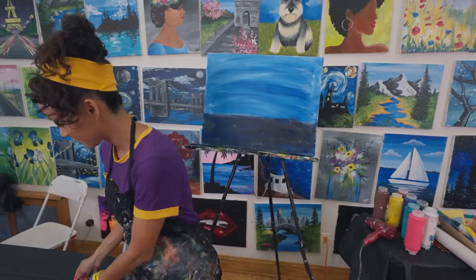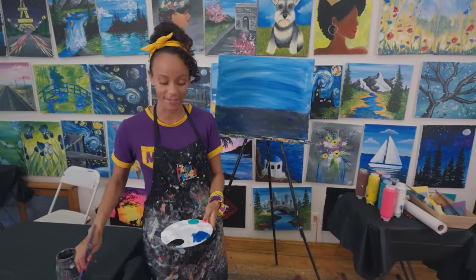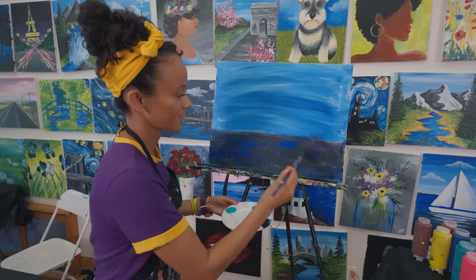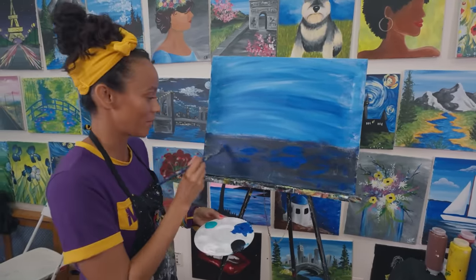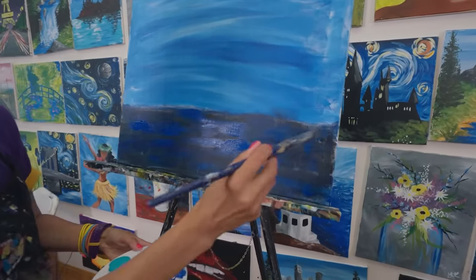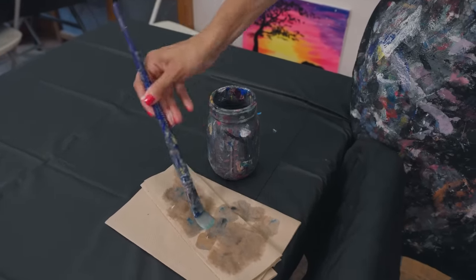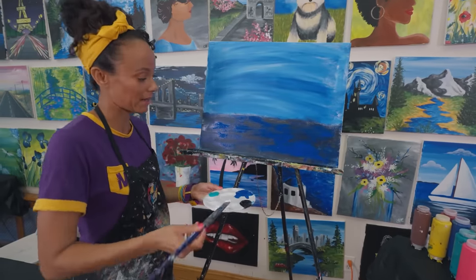Let's see. Oh, whoops. Okay, I'm gonna add more blue. Let's see. This will brighten it up. Because it's so dark, it looks like a street almost, but I really want it to be water. And I'm gonna add a little white. It's always important to clean your brush in between colors. Get some white on there.